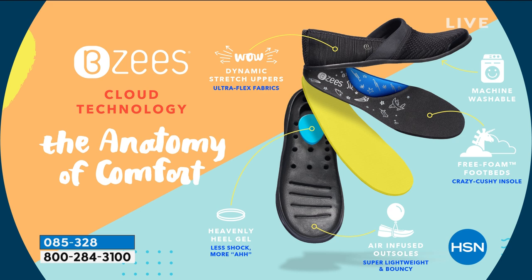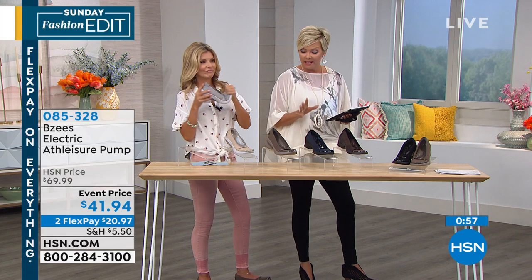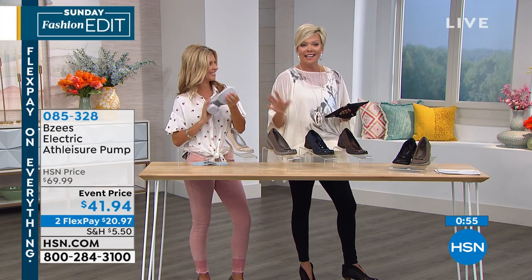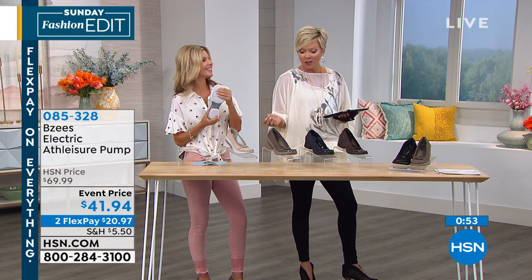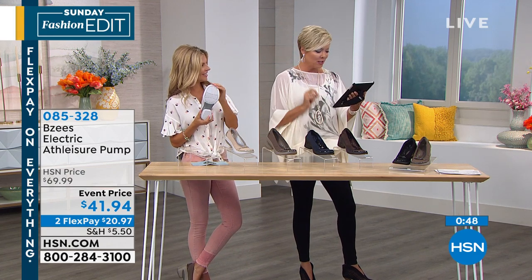The shoe is very flexible, 4 to 6 ounces a pair. You guys are gonna really find these to be a favorite go-to. It's a sensible pump. That's the best way I look at it. Very cute, machine washable. Medium widths, wide widths, all the way up to size 11.